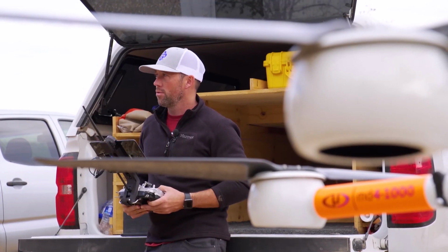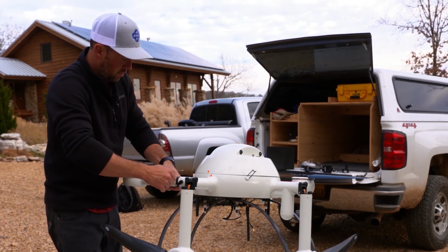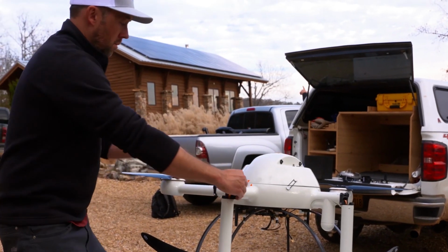We're gonna launch it up real quick, and we're gonna go over there and actually stand on the bluff and manually fly it and get some more data on the bluff. So this should be the last flight, hopefully.